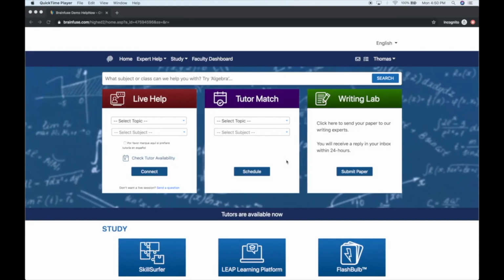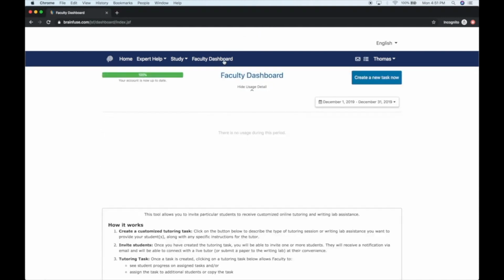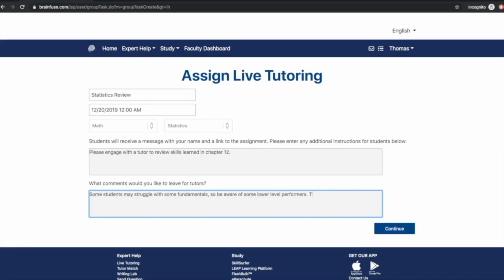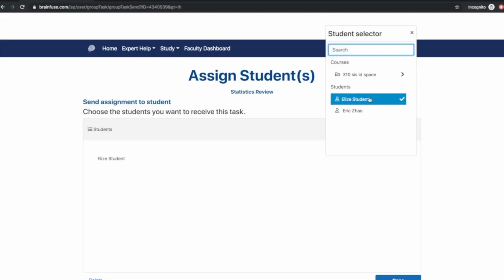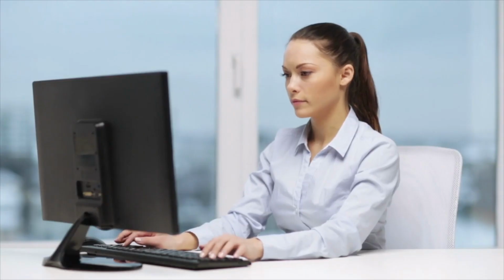The Faculty Dashboard is a useful tool that gets faculty involved in online tutoring. Faculty have the ability to target at-risk students easily and efficiently. Faculty can assign live tutoring, the writing lab, tutor match, or the skills workshop to any student. After detailing the specifics of the assignment, faculty simply assign tutoring to one or more students. Targeted students will receive an email with the assignment and with one click be instantly connected to a tutor or the writing lab.